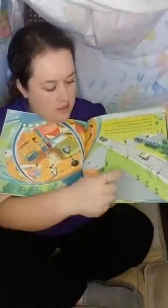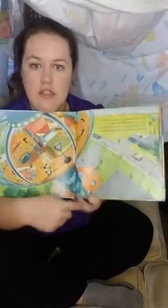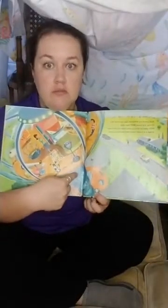Look at how high up that is. See, there's teeny tiny little people on the ground, and then this huge tower. It's pretty high.